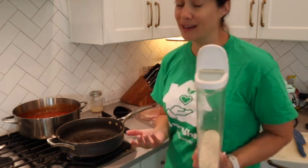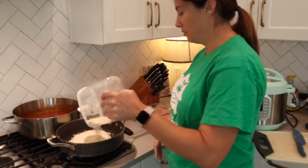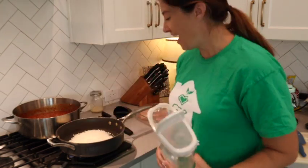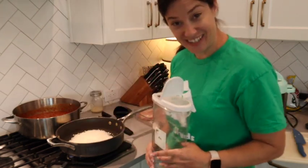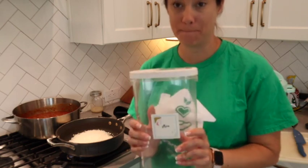So again, I'm not your girl if you're looking for exact measurements. So yeah, let's just put the whole thing in there. If I had to guess, it was a cup and a half. But I would actually do 2 cups. I just need to go buy more rice.